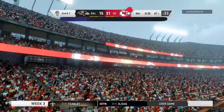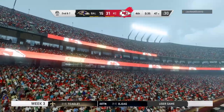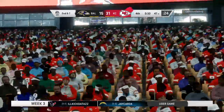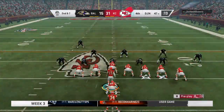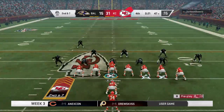That's it. That's what you want. Straight ahead positive gain. Just keep that clock ticking. At the 47-yard line. Have to imagine this will be on the ground as well as they come up 2nd and 7.